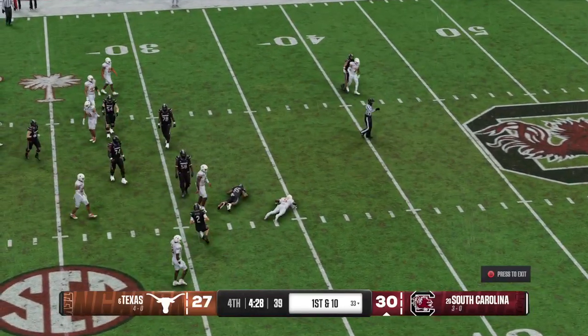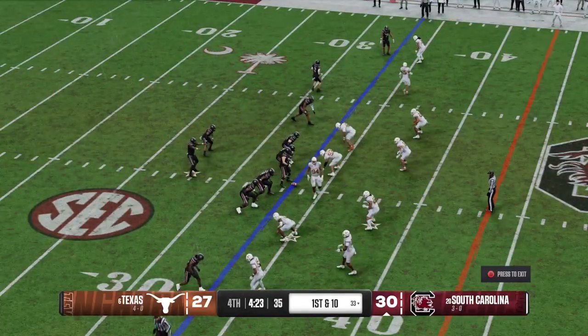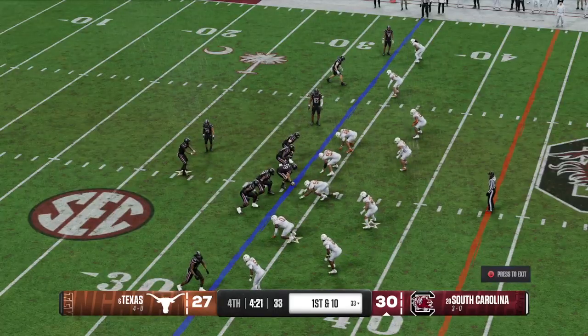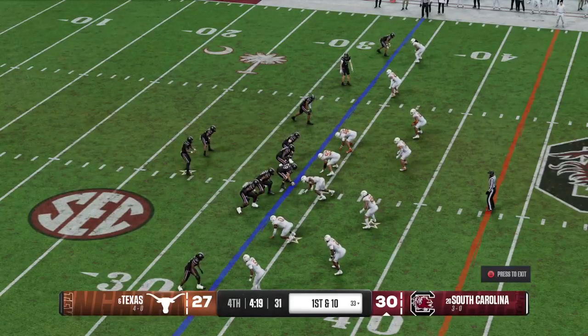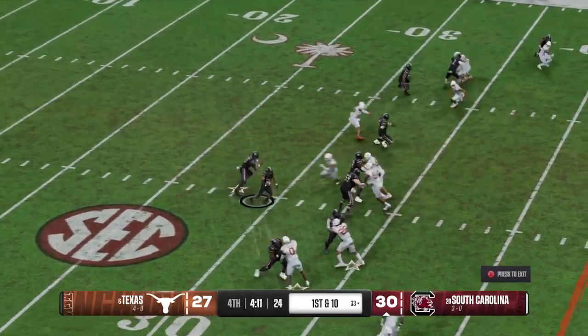Got it in the middle, it's Adams. Brought down at the 33, but not before he gets 10. I'll be honest, man, if I had the weapons these guys had offensively, I'd be staying aggressive too. It's what got them to this point. It's why they have the lead here in the 4th quarter. Take some shots when those opportunities present themselves.